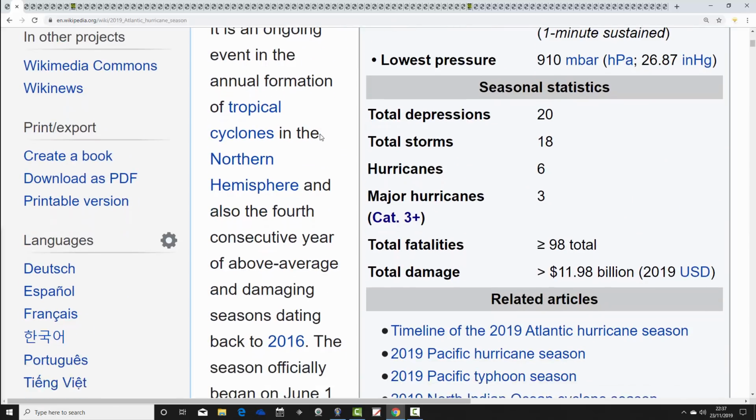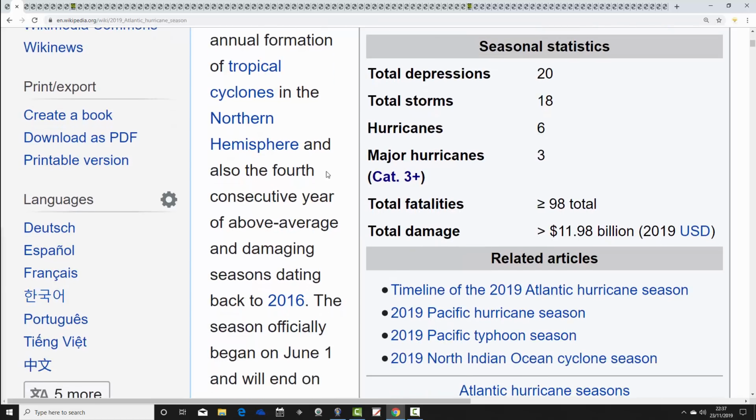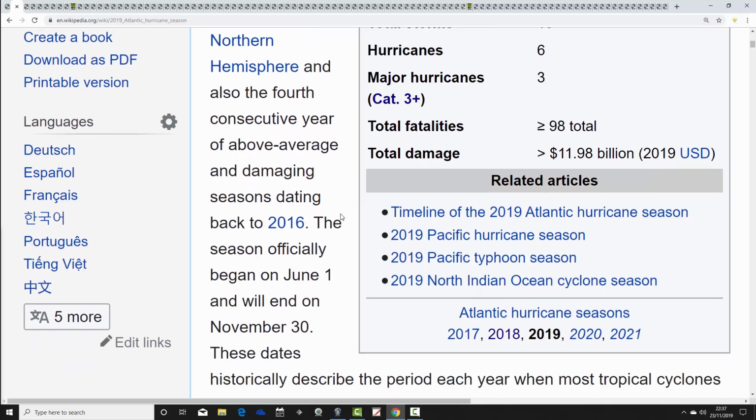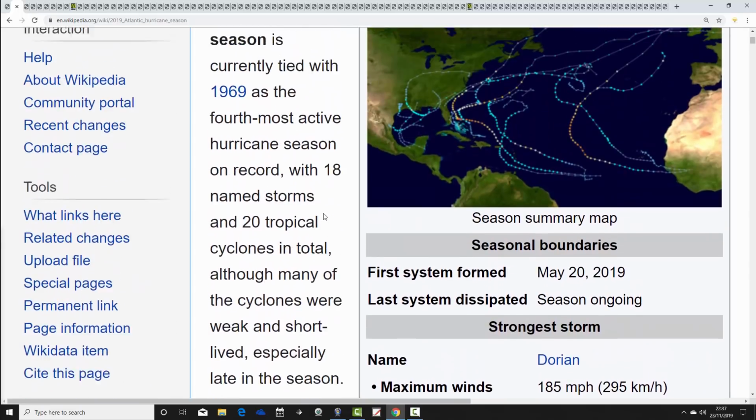These are the scores on the doors for the final time for these winter updates. A total of 20 depressions and 18 tropical storms, 6 hurricanes, and 3 major Category 3 or above hurricanes. The number for hurricanes and major hurricanes is unchanged. The numbers for total depressions and storms are up 1 since last week, thanks to the very late season tropical storm Sebastien. As I say, it has been an active hurricane season, but it's been the 4th consecutive year of above average and damaging hurricane seasons dating back to 1996. The season officially began on the 1st of June and will end on the 30th of November.